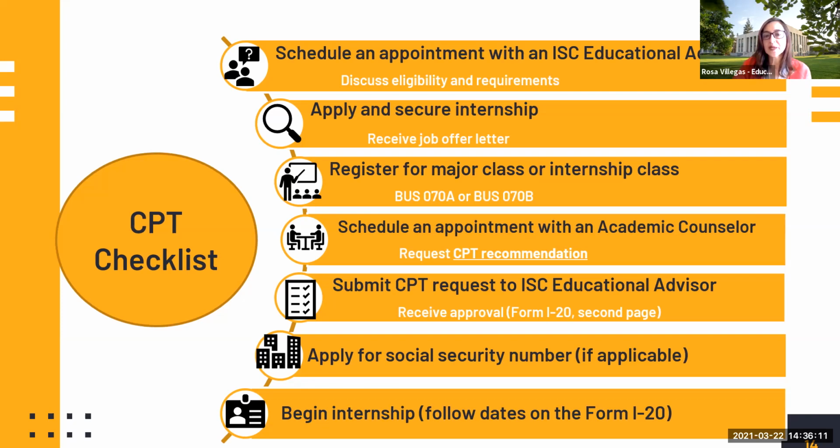If the internship is a paid internship and as of now a student does not have a social security number, then the next step will be to apply for a social security number. To apply for a social security number, our office, the international office, will give you a supporting letter as well as your job offer letter to go apply for the social security number. Once you finish all the steps, the semester has started, and the dates that you're approved to work are in effect, you can begin the internship. Sorry, I'm talking too much.